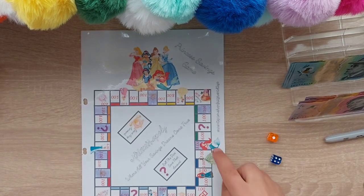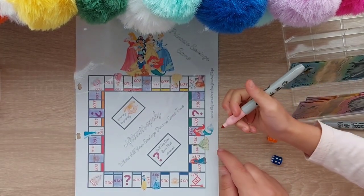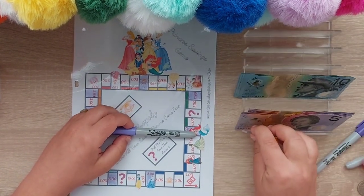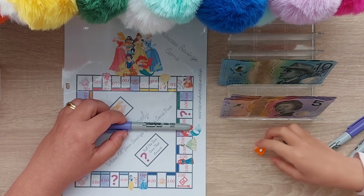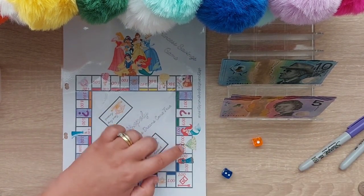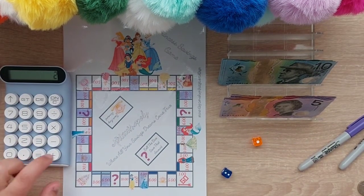Okay, we ended on Ariel on $8. Hold on, bub. You're going to roll a dice. And we are moving. Fine. Okay, roll a dice. You are the orange one. No, we only roll one on this one. 2. So, 1, 2. So, how much is that? $2. All right, we'll keep going.